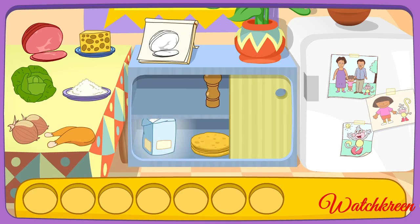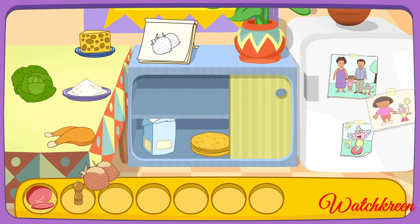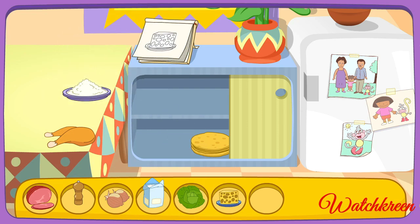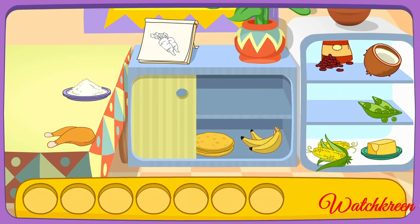Ham! There it is! Pepper! You found it! Onions! Yay! Flour! You got it! Cabbage! Great! Let's find another one! Cheese! You found it! Carrots! There it is! You did it!